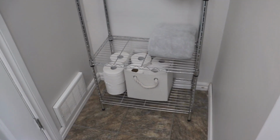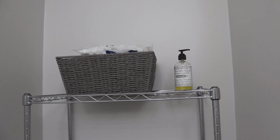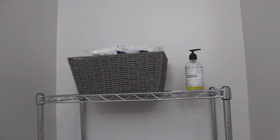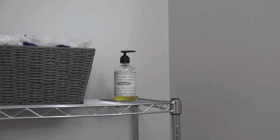So behind the bathroom door, we have this little wire shelf, which I picked up from Walmart when I first moved in here. On the top, I keep a little gray basket that just holds extra odds and ends, like extra cotton balls, my contacts, extra candles, things that are functional or I need, but I just don't want them sitting out. And then to the right of that, we have a little bath oil.